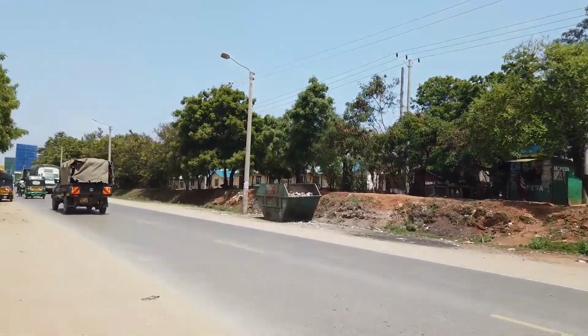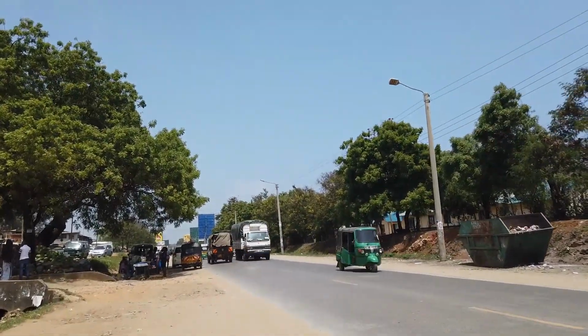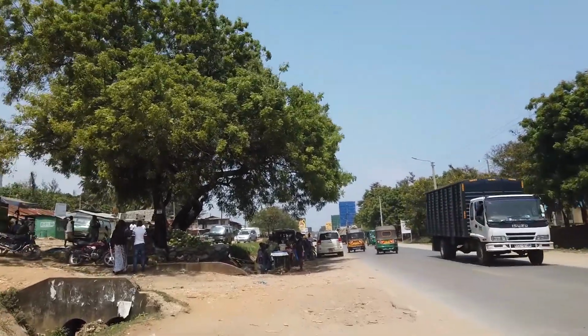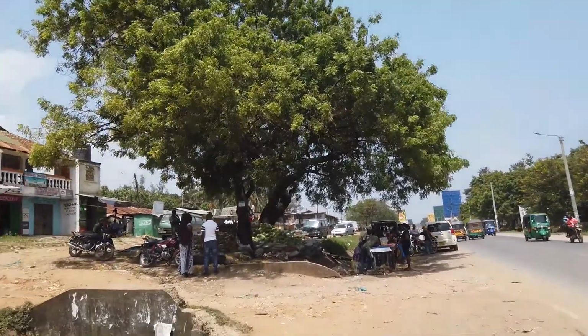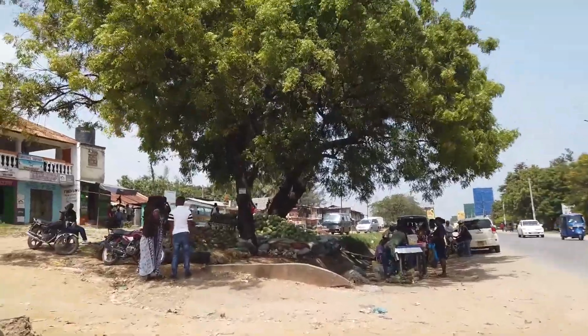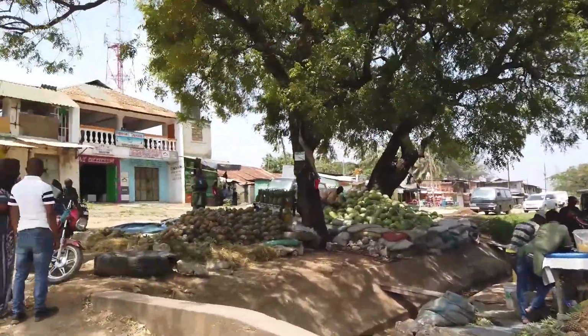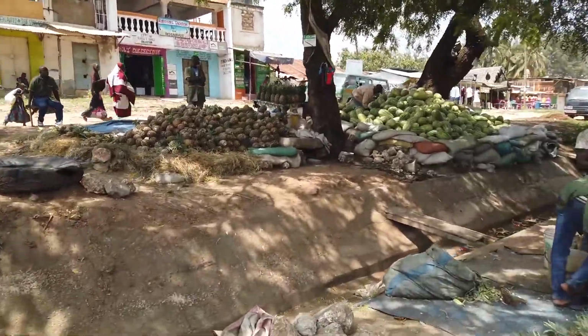Police station right there, security on top notch. Wow. Kenya, Hola, Mero. Oh yeah. Look at these fruits, man.